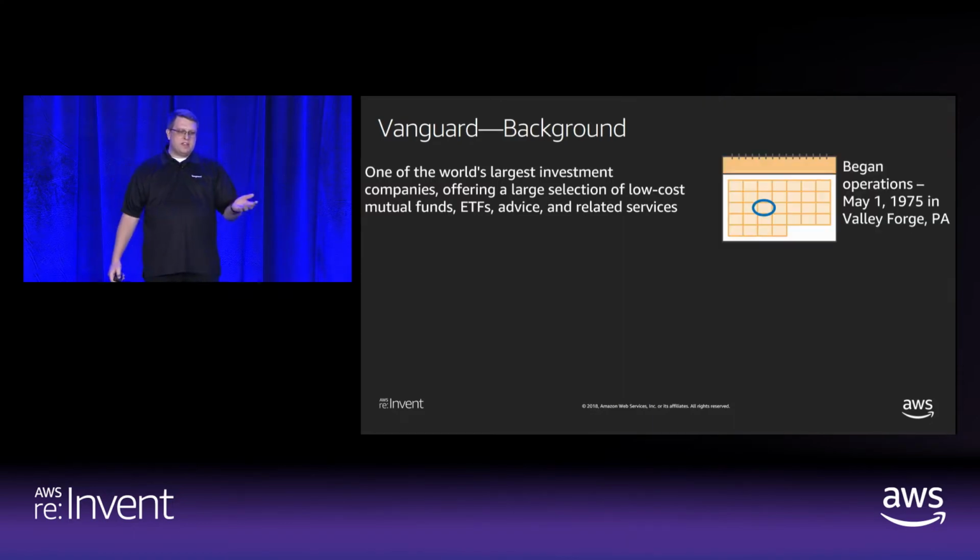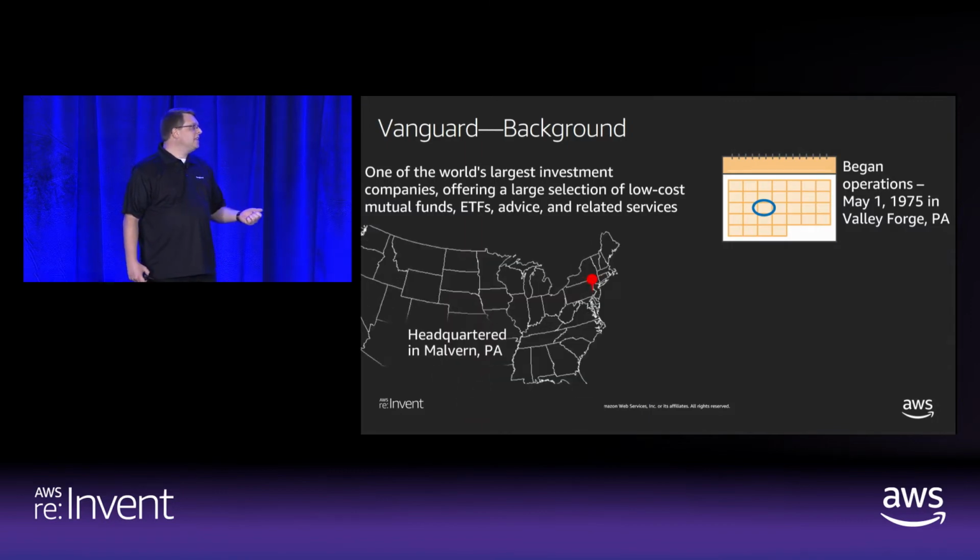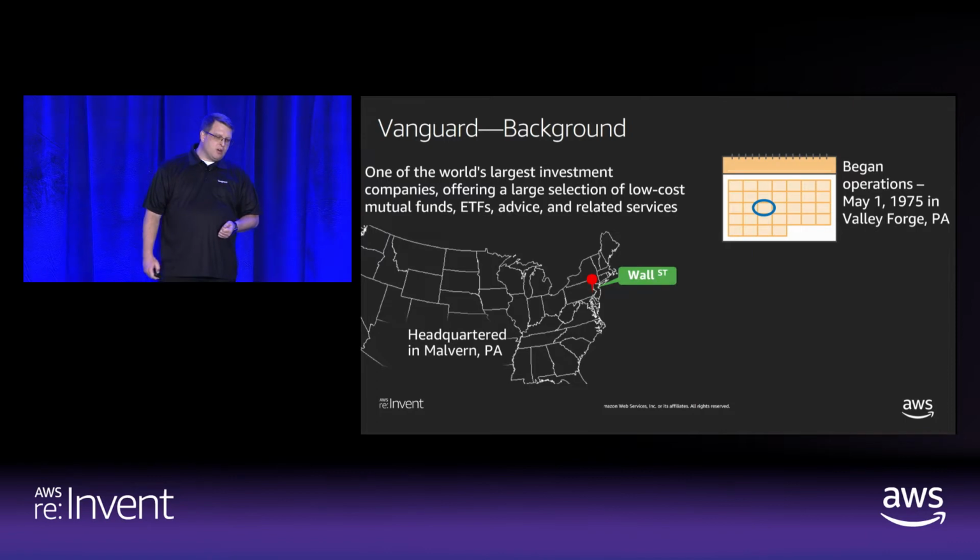So we were founded in 1975 in Valley Forge, Pennsylvania, and our headquarters is still in Malvern, Pennsylvania. And when you think about it, 40 years ago, our founders thought to put us almost exactly between Wall Street and US East 1.